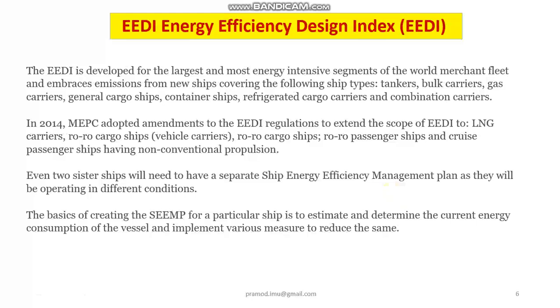Like a ship owner may procure two sister vessels from a shipyard, and he may be using these ships to carry different cargo, or maybe the same cargo on a different route, or different cargo on the same route. So in all these situations, the operational conditions of these ships will be different. And for this reason, you cannot have the same ship energy efficiency management plan, SEEMP, for even two sister vessels. So definitely it means that for different vessels, different in the sense of different designs, we need to have a different SEEMP. So it will have a different EEDI, and we need to compare.